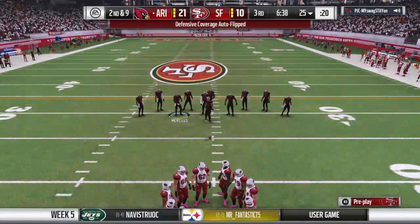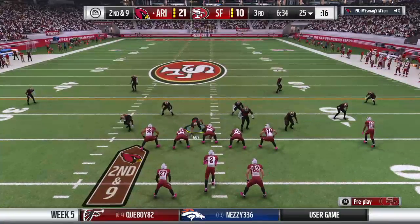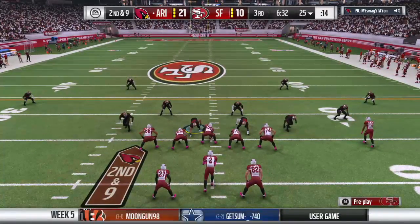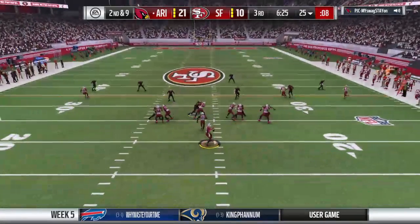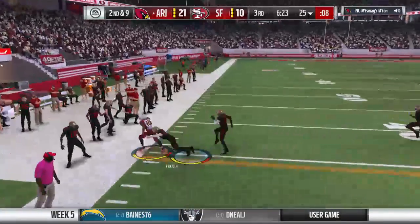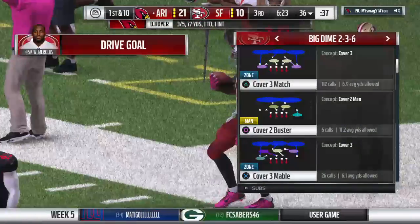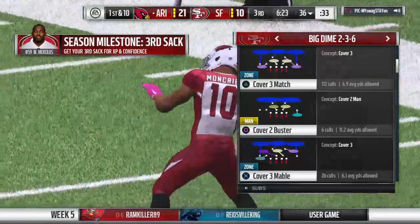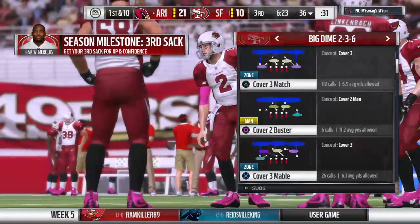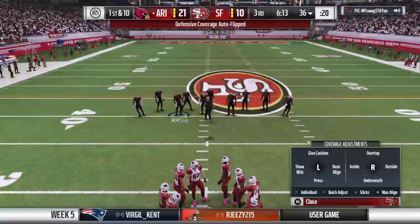So 2nd and 9, the defense looking to put them in a bad spot here. Here's Hoyer. And the reception made by Dante Moncrief. Give him 11 yards that time and a new set of downs. That was a nice completion on an out route, and those types of plays are the result of arm strength by the quarterback and timing by the receiver.